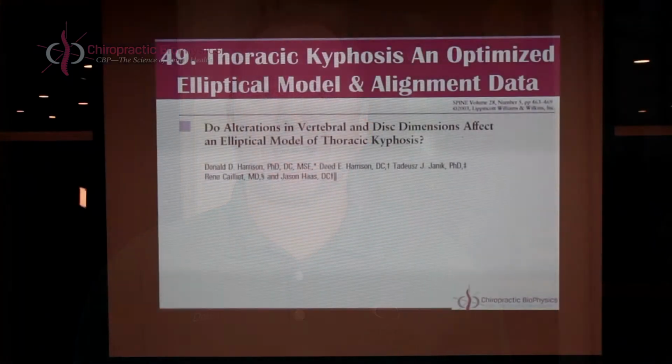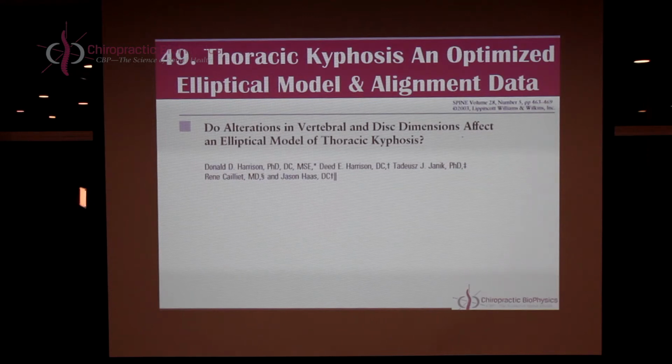That brings us to the 49th presentation. This one comes from 2003, the journal Spine. This is our Thoracic Kyphosis elliptical model, an idealized model. The title of this project is "Do Alterations in Vertebral Body and Disc Dimensions Affect an Elliptical Model of the Thoracic Kyphosis?" And I'll give you a background on this as we progress.